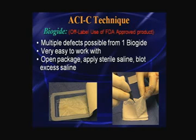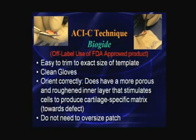Here's what BioGuide looks like. It's a collagen membrane. It's made from the submucosa of pigs, of the intestines of pigs. It's like a piece of felt. You just reconstitute it with saline or cells. It's very, very workable. It doesn't need to be oversized. You trim it to the size of the template that you're going to put back in, and it does have a more porous layer that actually helps produce a cartilage-specific matrix that's placed towards the defect.